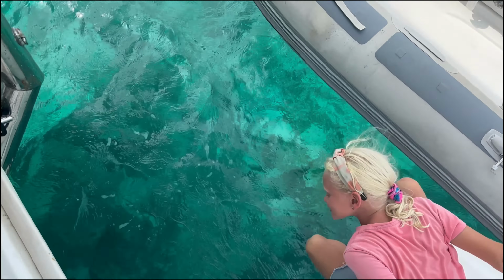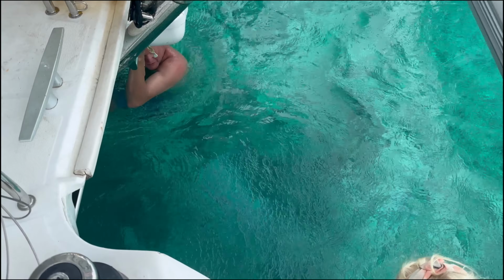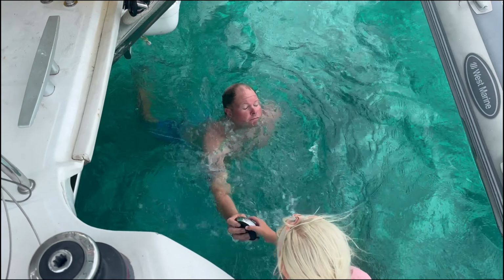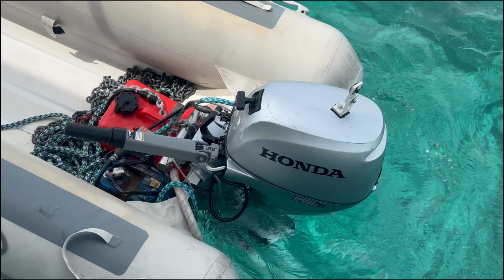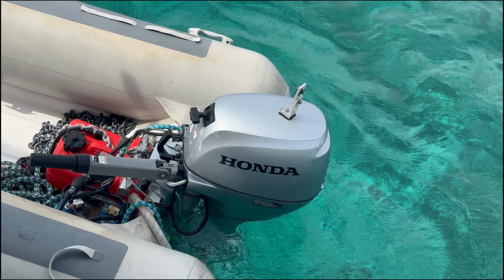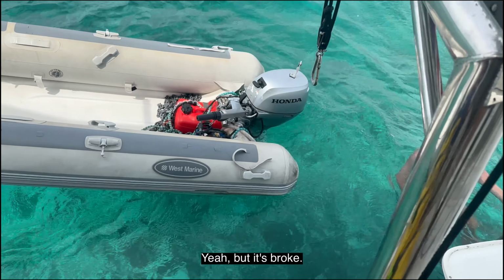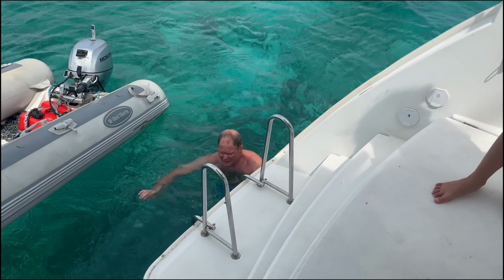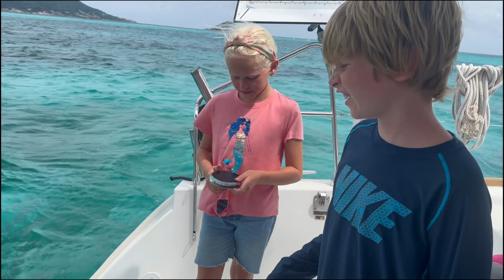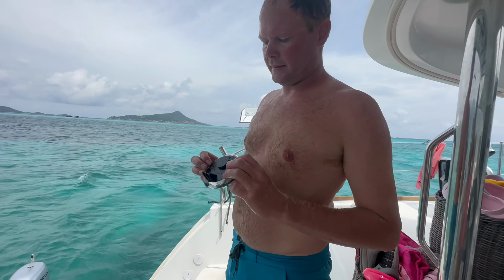Not long after dropping the dinghy, we lost the navigation light that sits on top of our motor. You got it. How did that happen? The current's pulling the dinghy forward. Back up under the boat. Let's get this float. Yeah, but it's broke. This could do my idea where you can put Velcro on it. I said Velcro too. I'm sorry. Light still working? Good.